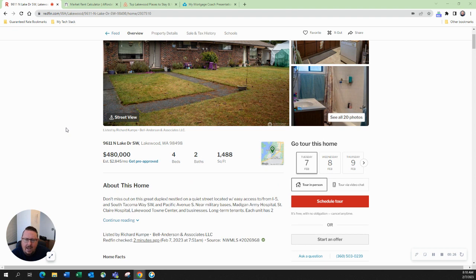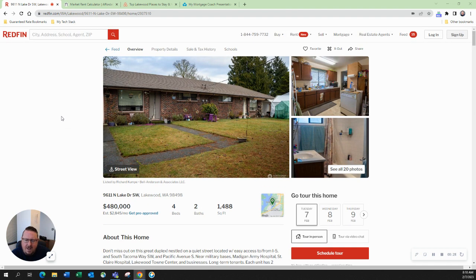All right. So in Washington State, I found this property. It's a 2-unit duplex property. And with a VA loan, remember that you can do 100% financing, which is pretty awesome.